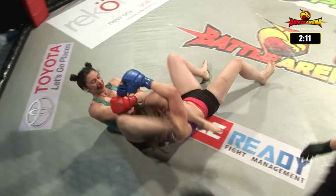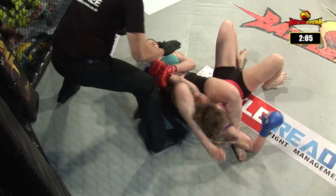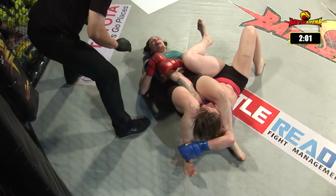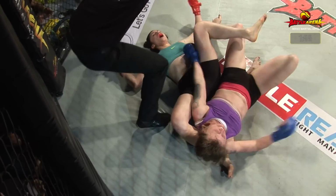Marilyn wants that armbar. Oh, I think she could have it this time. She's got it straight. This could be it. Tina doesn't seem like she has an answer to get out of this. She's trying to clear the head. She could sit up. She's trying to get out of it. The referee's taking a close look. This could be it. She's tapped.